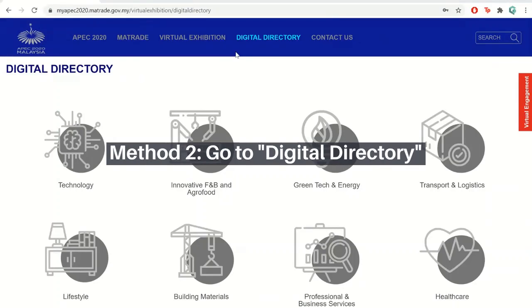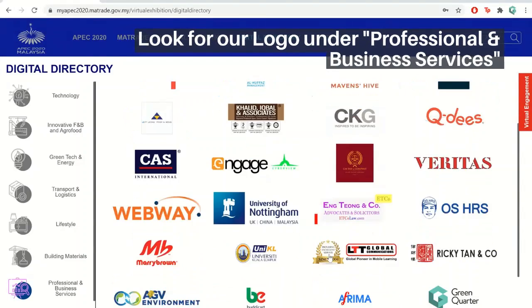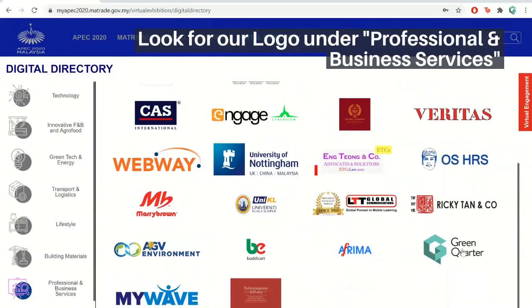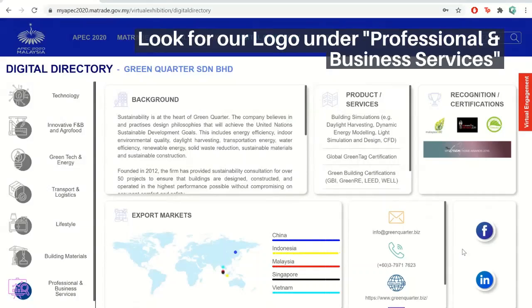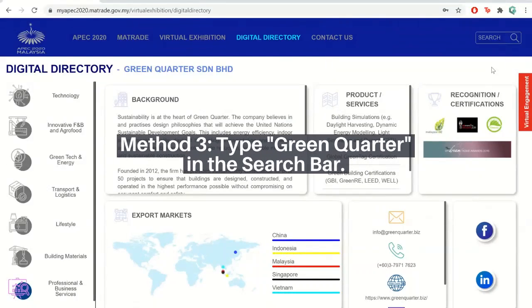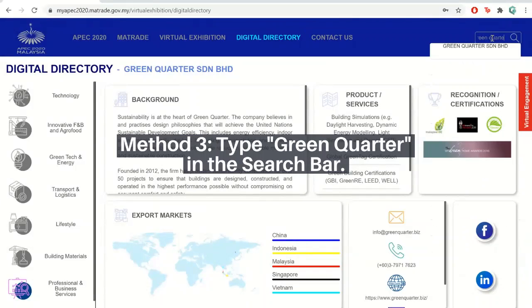You can also find our booth in the digital directory under Professional and Business Services. And finally, you can search for our name in the search bar.